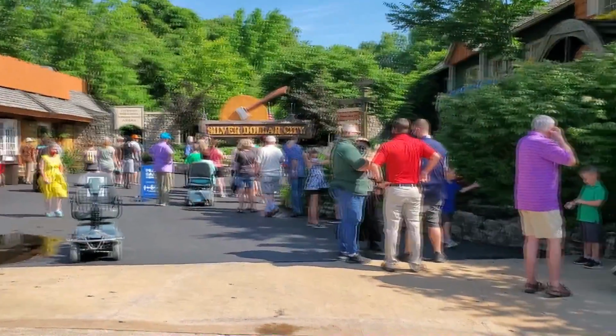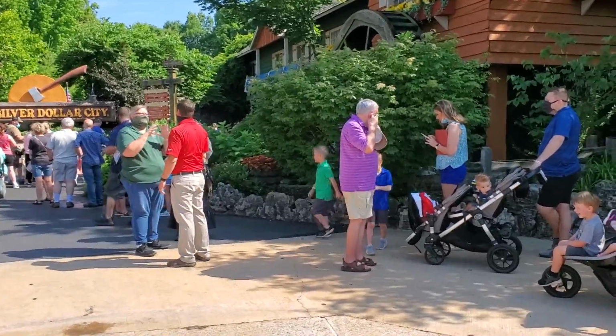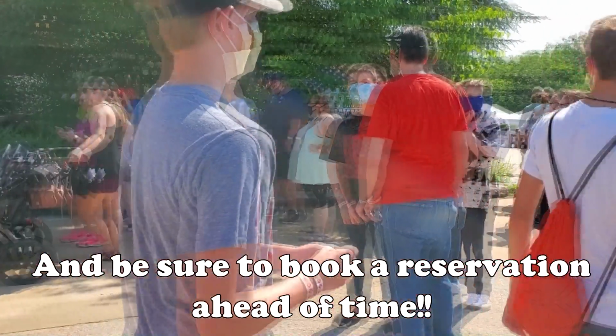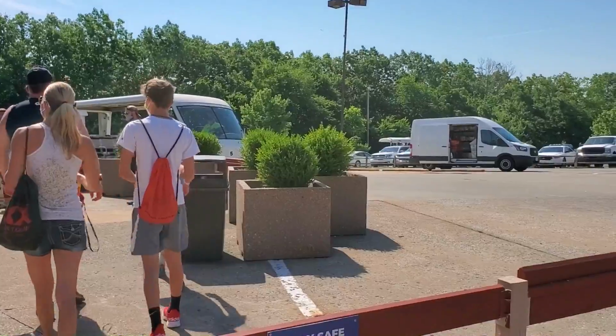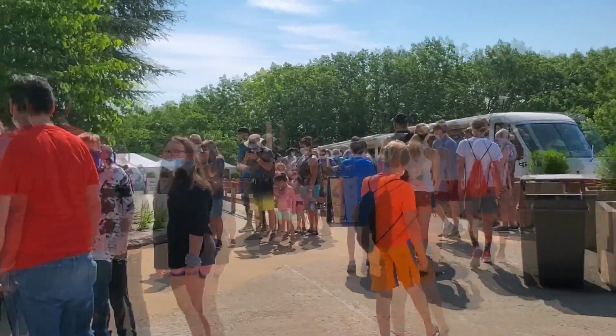So you can see this is the nice long line for tickets. If for some reason you don't have yours already, get your tickets ahead of time. It'll save you time in line. And then as they got the tram sitting here, they pull them up and they're sanitizing each tram as it stops, going through and sanitizing it from all the passengers to keep it safe.